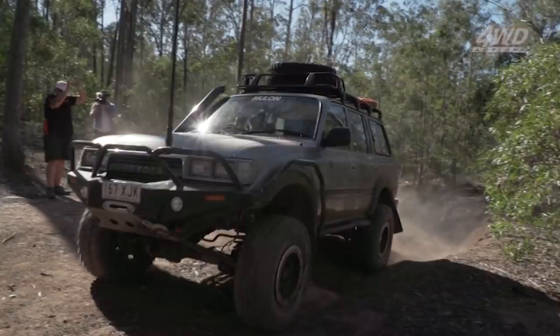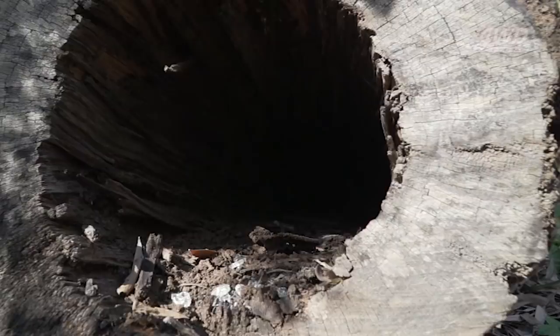That's it. Yes! You can see all the paint on here. There's glass all through here. This has obviously claimed many victims. Rocket was going to be the next one.